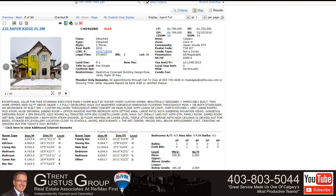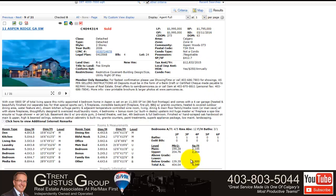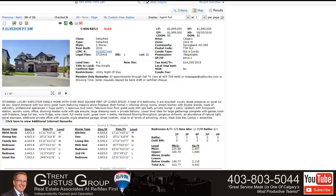Now we're getting closer. We saw this one. We chose not to go see this. We saw it online. We chose not to see it. It was 4,400 feet. Still haven't reached anything 6,000 feet. Here's one in Elvendon, 4,500 feet, 1.79. When do we get anything that's sold at 6,000 square feet? Here's another one. So this one's 4,300 feet. Four bedrooms. So 4,400 feet with this one, 1.8.